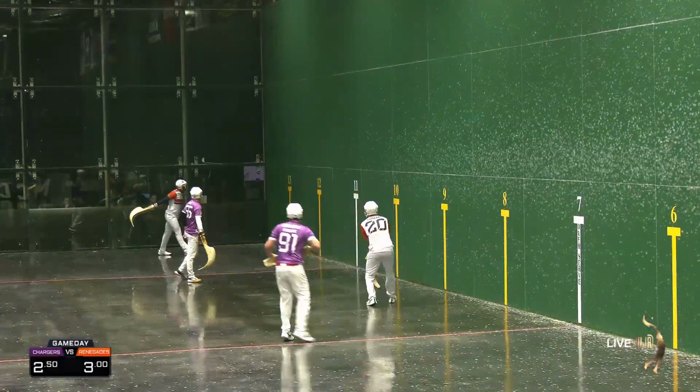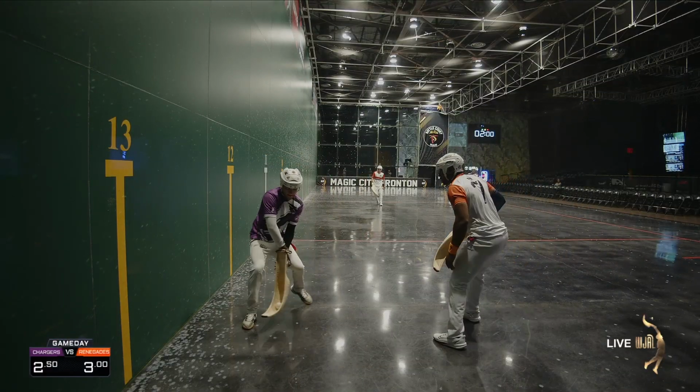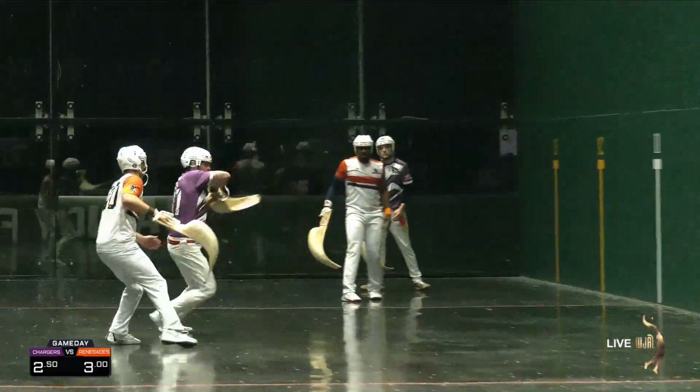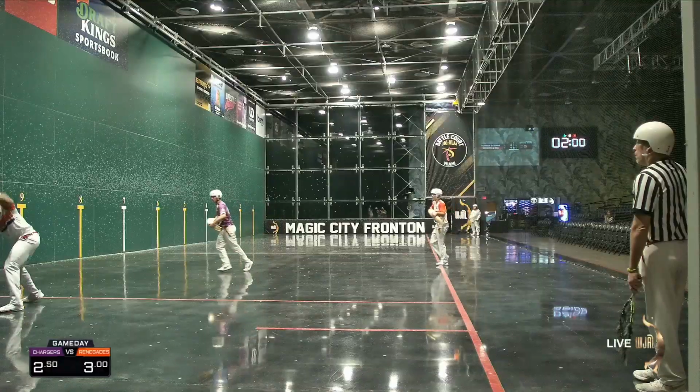Here's the backhand. Rebote for Goixerri, this time from the 7 line. He goes back to Benny. Benny makes the scoop. Here's the backhand from the 12 line. Ben checks to make sure it's clear. Backhand, thrown to the costado of Iturbide. Iturbide to the inside, and Ben is there.